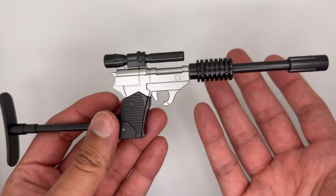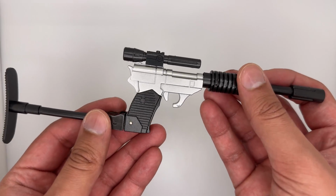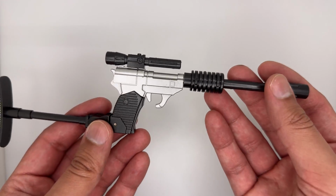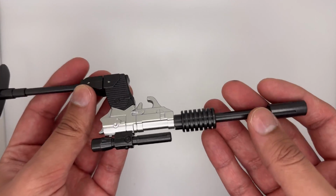This obviously doesn't transform into an actual Megatron, but this is really cool to see. Unfortunately, it doesn't fit on him because of the way this is designed. But this does look very nice. I like the silver paint on here, and the sculpt is just really good. Time to grab the next one.